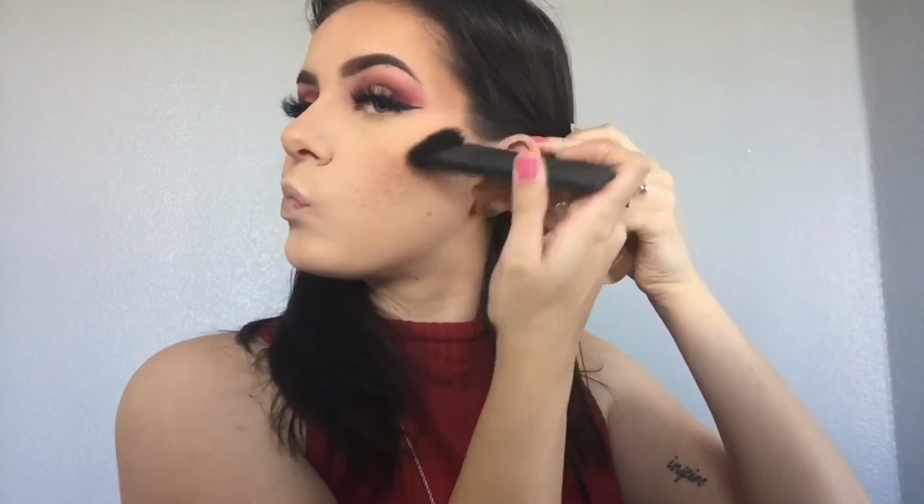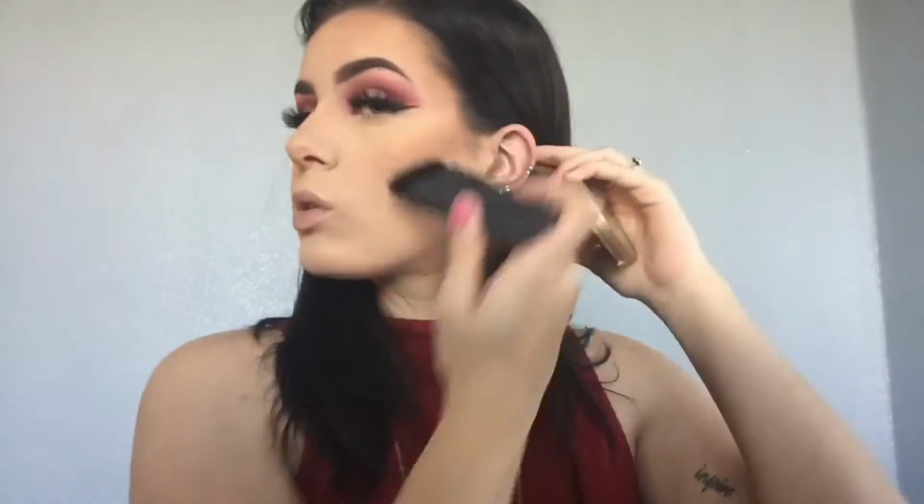Now we got our contour coming into the game. I am using the Too Faced Chocolate Soleil Bronzer with my NARS Ita brush to just get that perfect snatched contour line that we all know and love.